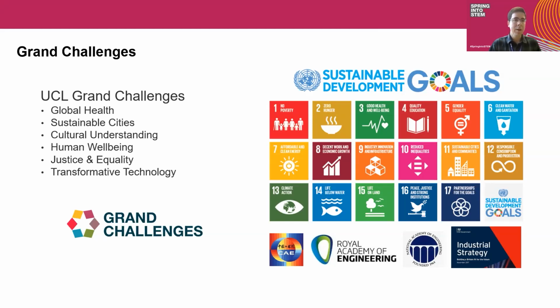So for instance, here at UCL, we have our own UCL Grand Challenges, which are listed here on the left side of the screen. But also the United Nations have created this list of sustainable development goals. And many scientific and engineering organizations and also government organizations have created different sorts of lists. But the message across all of them is that we have several big issues that we need to address within the coming years to make sure that we keep the Earth as a habitable planet with social justice for everyone.